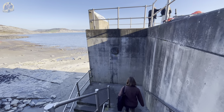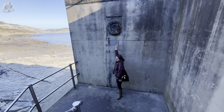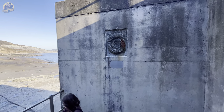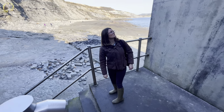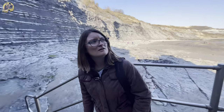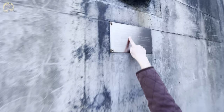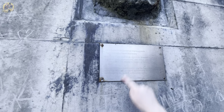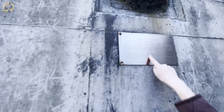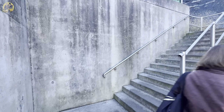I found my first ammonite. What we're looking for. Well done. That looks real actually, but it's just carved into concrete. Oh, is it not real? Are you sure? It's part of the flood defences. No. This fossil is the shell of an ammonite. Dates back approximately 2 million years. The ammonite was discovered in 2013. You're reading signs again? Yes. But just to get your facts right, it's not concrete, it's real.